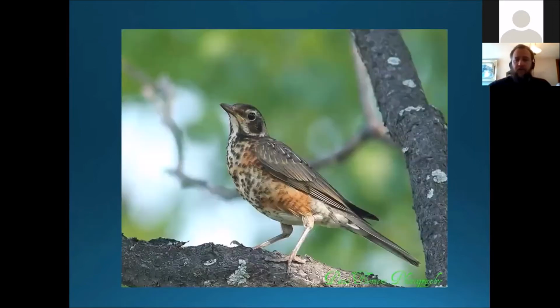The juvenile bird seen here can really throw people for a loop. It looks like a robin, but kind of not. You've probably seen them, maybe like a robin that caught the measles or something.